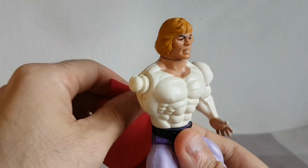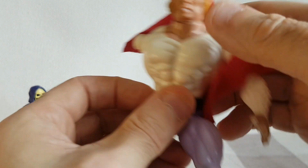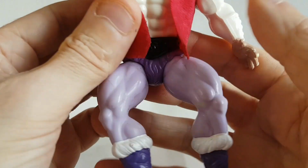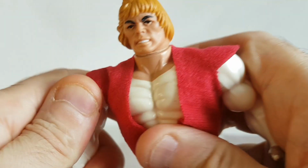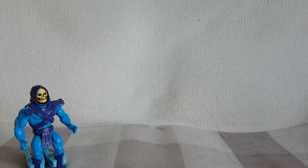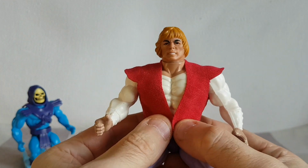Okay, so let's pop the jacket on him. We'll pop one arm in through here. There we go. Hopefully this will fit okay. Pop the thing round, and then we'll stick his arm back on. Oh, it's a bit stiff. Oh, hang on, let me just take that off camera so I can pop it on better. Oh, there we go. There we are. I've popped his arm back on, and there is Prince Adam with his jacket on.